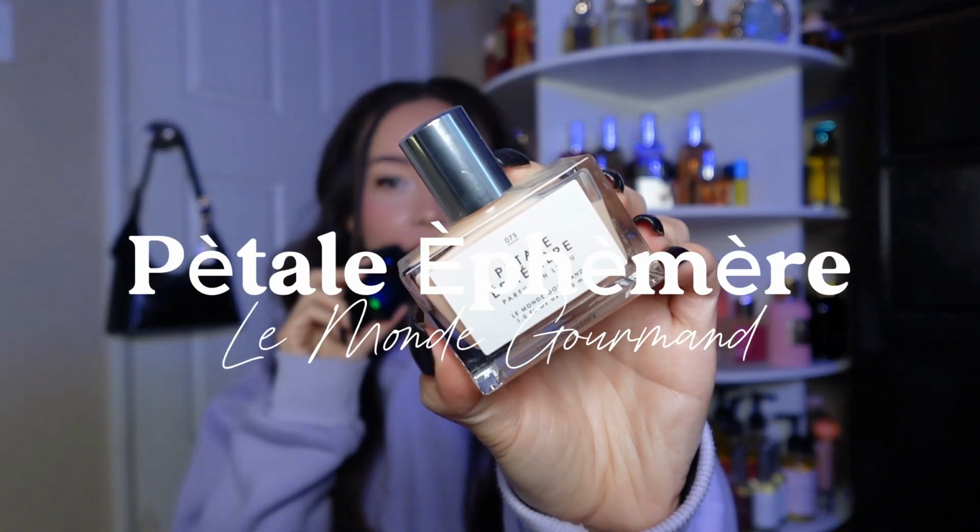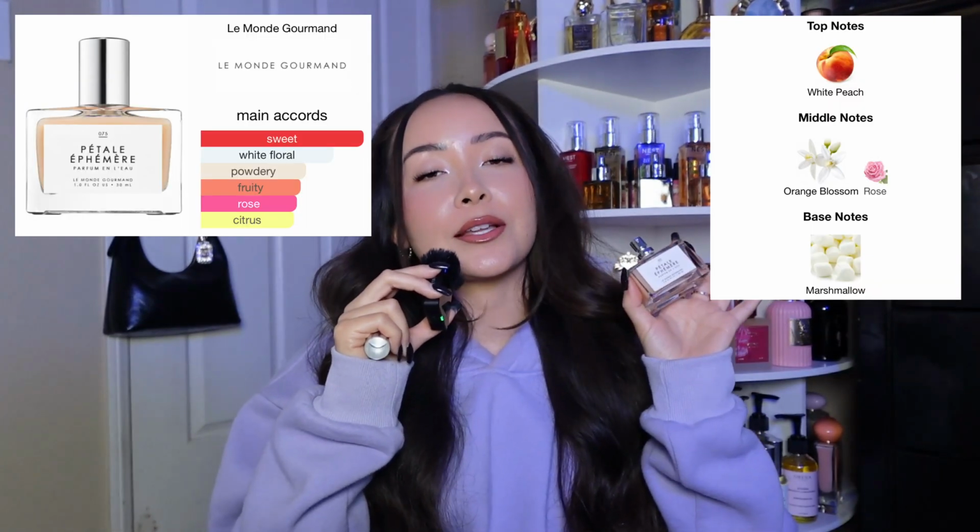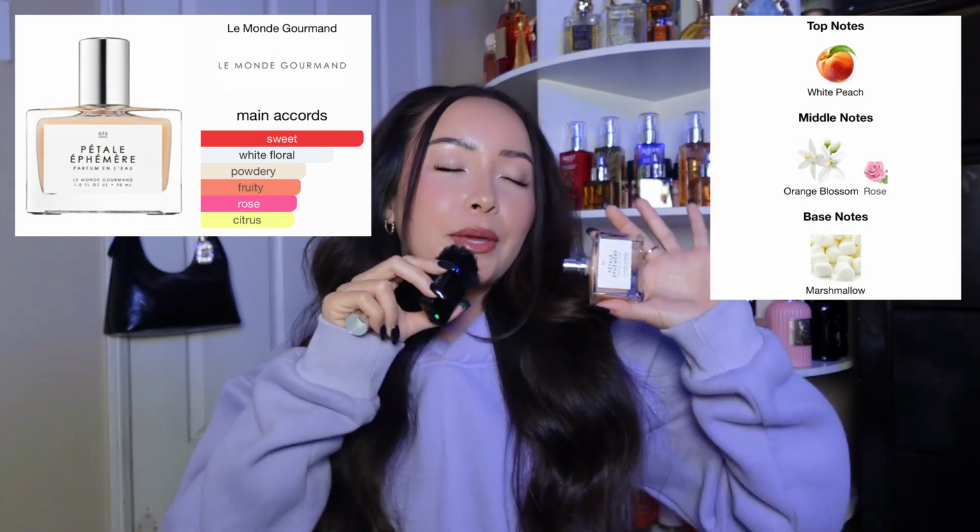Here's another affordable gem. This one is Pétale Éphémère by Le Monde Gourmand. I love how affordable their brand is. Not all the scents are very long lasting, but I don't mind because these are so easy to throw in your purse. Yeah, this one is very orange blossom heavy, but it just smells like pink sheets.